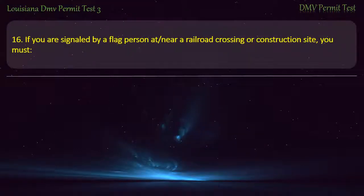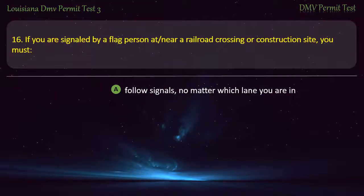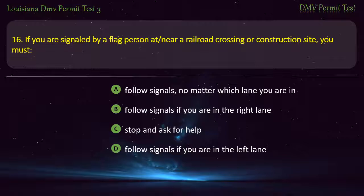Question 16. If you are signaled by a flag person at, near a railroad crossing or construction site, you must follow signals, no matter which lane you are in. Follow signals if you are in the right lane. Stop and ask for help. Follow signals if you are in the left lane. Answer. Follow signals, no matter which lane you are in.